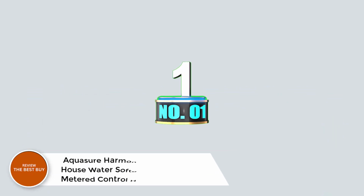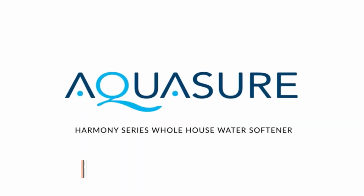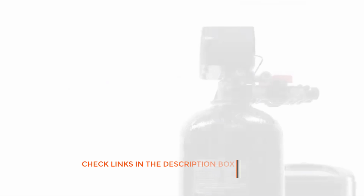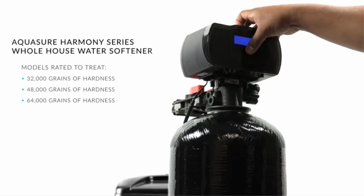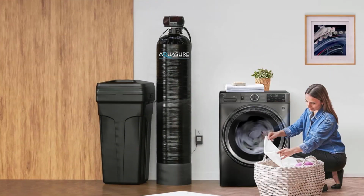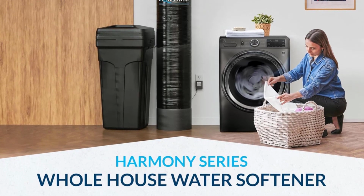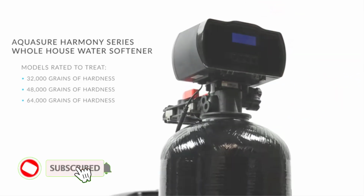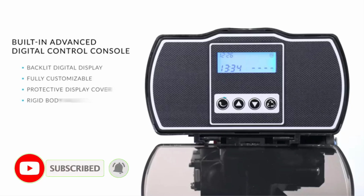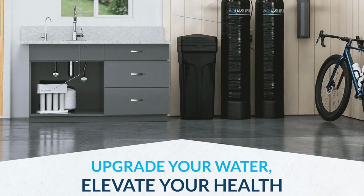Number 1. Aquasure Harmony Series Whole House Water Softener with Digital Metered Control Head. Transform your home's water quality with the Aquasure Harmony Series Whole House Water Softener with Digital Metered Control Head. Perfectly designed for 3 to 4 bathrooms, this professional-grade system delivers ultra-softened water to every faucet. It efficiently treats 48,000 grains of hardness, removing skin-damaging minerals like calcium and magnesium, while the triple-purpose sediment, carbon, or zinc pre-filter eliminates 99% of contaminants, including chlorine, VOCs, pesticides, and heavy metals.